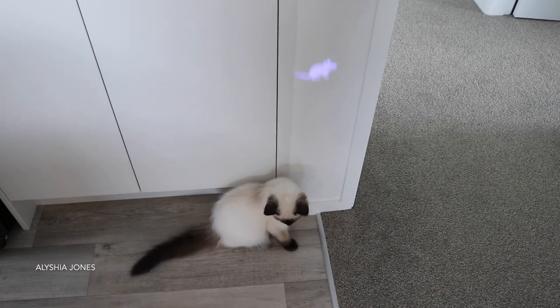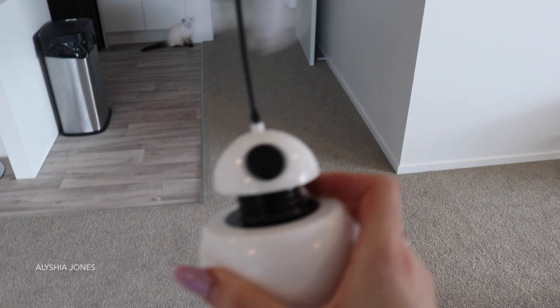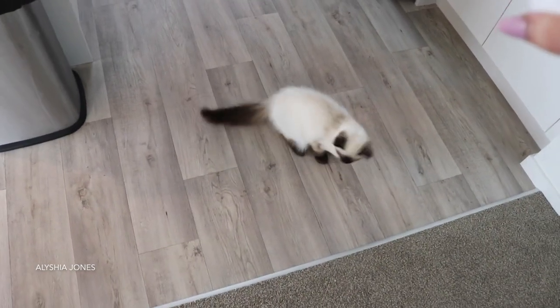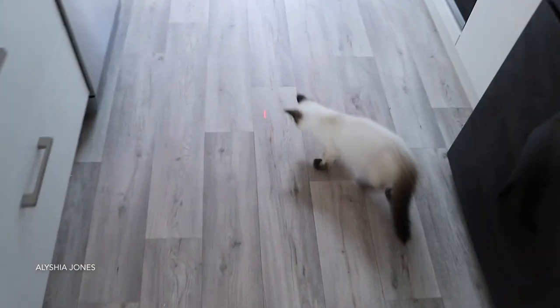Normally he's more crazy for the little red lasers. Here's one of his laser toys down here that I got from Kmart. It's like a weird spinning robot. But if I hold it and just point the laser, you'll see how much more crazy he goes over this one. So maybe, FYI guys, just get a red laser, because the blue one is good, but obviously he likes the red ones better because it's a little smaller.